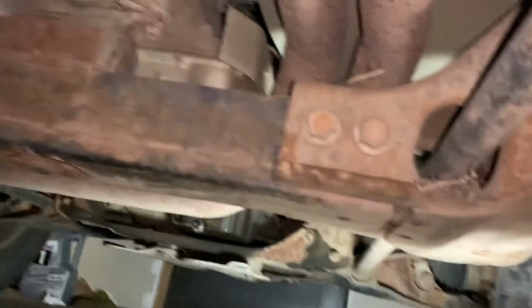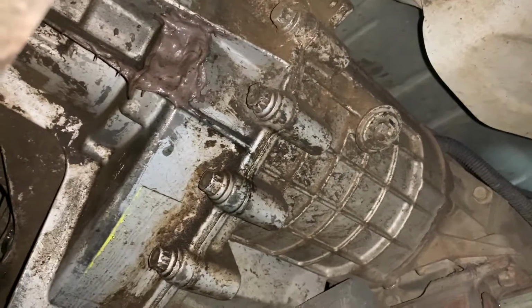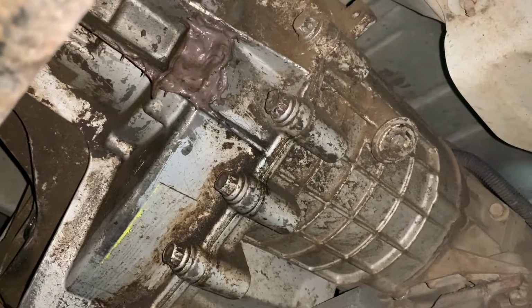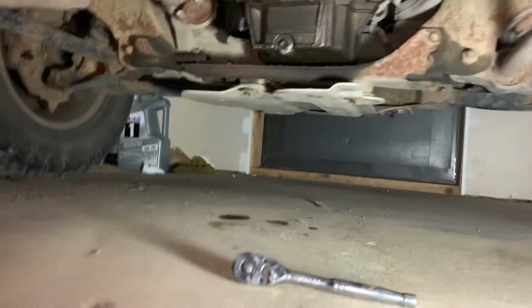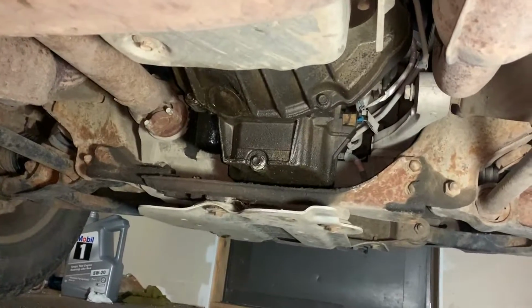Alright, YouTube. So, you can see my transfer case is leaking again. I opened it up and it's full on oil. I don't know why it's leaking again. Maybe it's too full. Today we're going to change oil on my 2002 Chevy Avalanche.